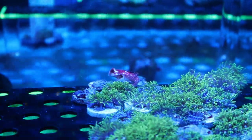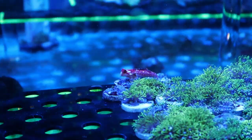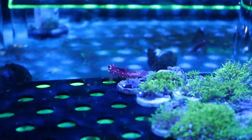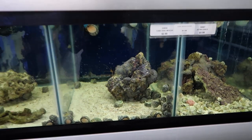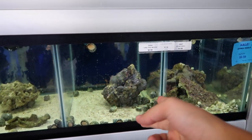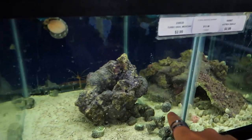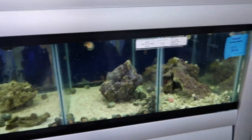I think that's a little dragonette. That was one of the options that I was gonna put in the Pico tank, but ultimately I decided against it. Dang, that thing is cool. I'm tempted to put a turbo in the nano until it clears up on the algae, but then I would have to scrub it and swap it over to the 65. Try it out, see if it cleans up the mess we got going on in there.